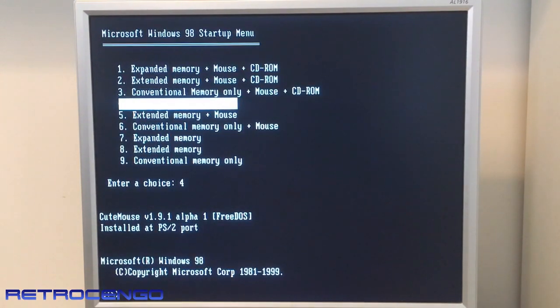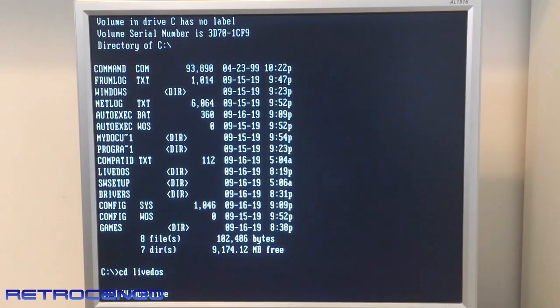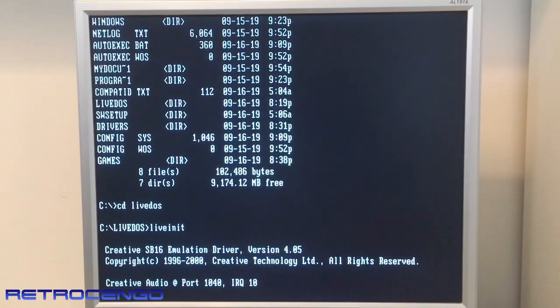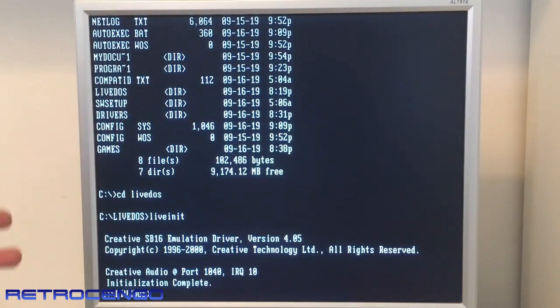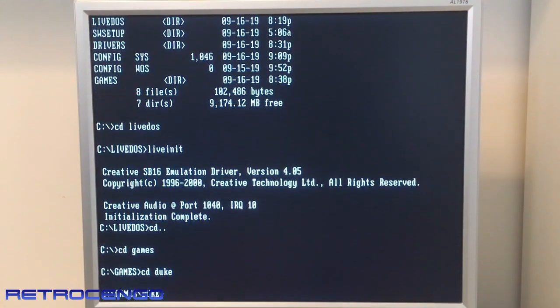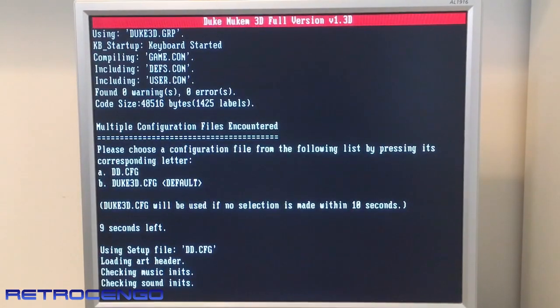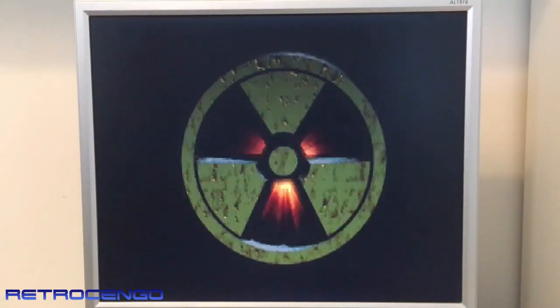So at the startup here, CD... what was it? Oh, I'm an old guy, guys. LIVEDOS. Okay, so you write CD LIVEDOS, and then you write LIVEINIT. That's it. You can also program your AUTOEXEC.BAT and CONFIG to do it automatically, but it's just so easy, guys. After that, you just write CD GAMES, CD DUKE. Duke 3D, hell yeah, and enjoy some Duke Nukem.